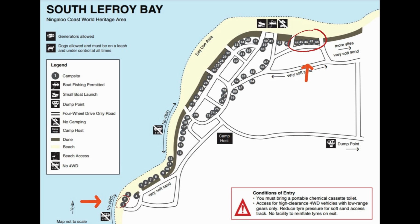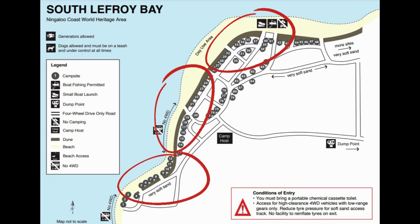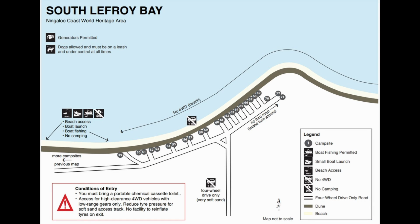Over on this first map, sites 1 to 2 and also sites 44 to 48 are not okay for large caravans. The sites are very soft. Sites 73 to 87 are all compacted gravel sites. They don't have beach views, but there's no sand where you're parked up, so if you're worried about soft sand with a van, you can park up there and know that it's going to be completely fine. And sites 3 to 43 are just soft sand sites, but they are suitable for large caravans. Alright, so on the second map, it is not suitable for large caravans, so please keep that in mind.